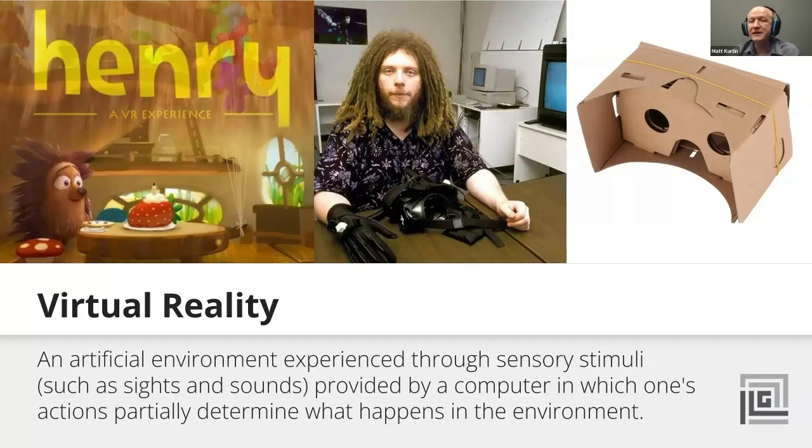So I think as that stuff moves more from the specific app level to the operating system level, it becomes much easier for developers to include that sort of thing. It's going to become much more abundant. All right, moving to virtual reality. So an artificial environment that you're going to be looking at or listening to where you're going to be able to interact with the environment.